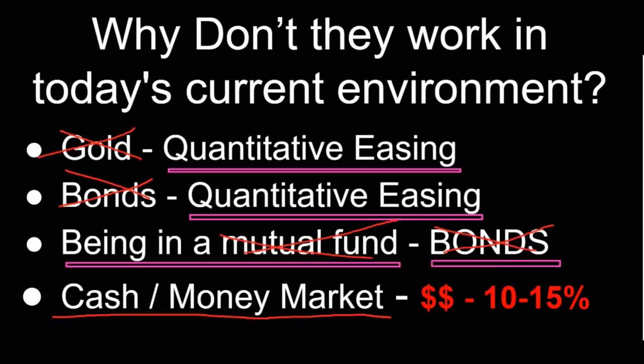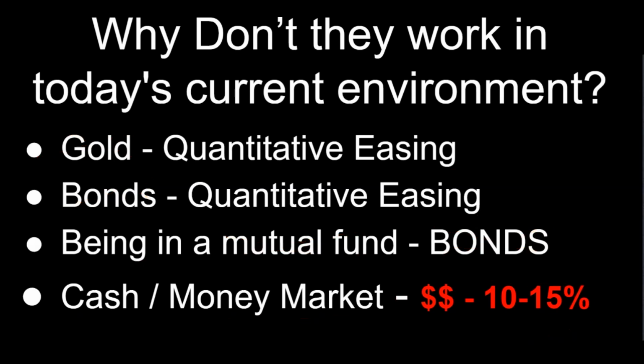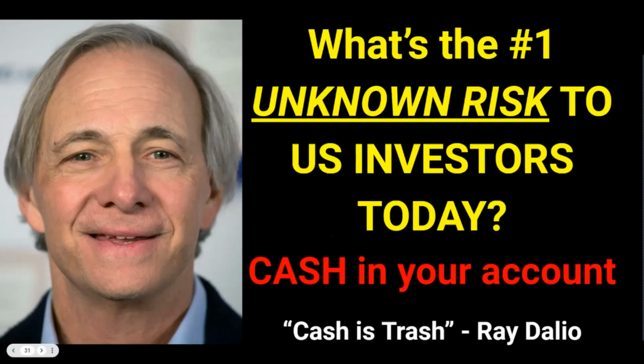And guys, if you think you're going to stay in cash or a money market, feel free to lose 10 to 15%, or even in an annuity. I can't believe how many people are in annuities right now making like 2%. I talked to a lady in Florida who was making 3%. But guys, cash is going backwards right now at 10 to 15% a year. So if you're not accelerating your capital upwards past that level, you're going backwards.